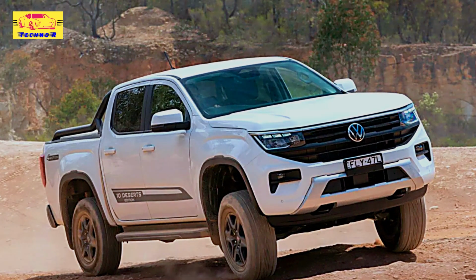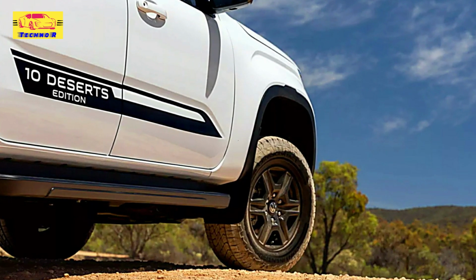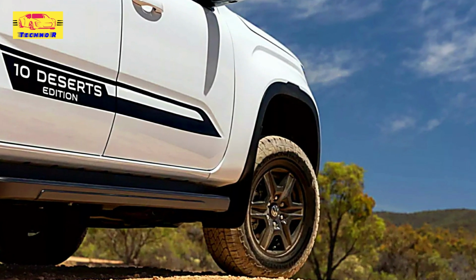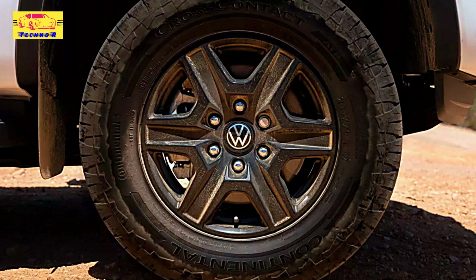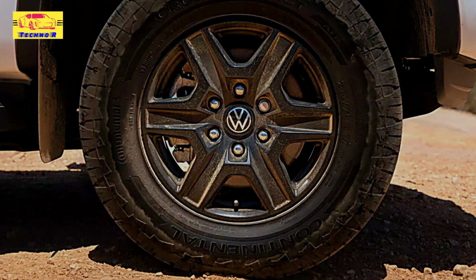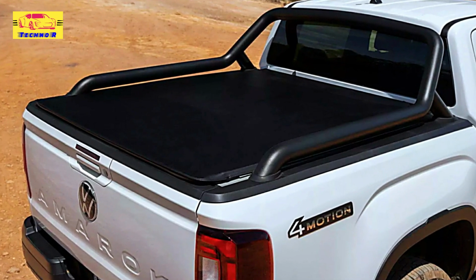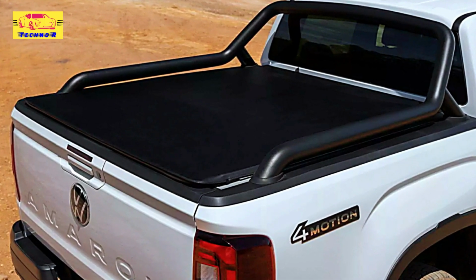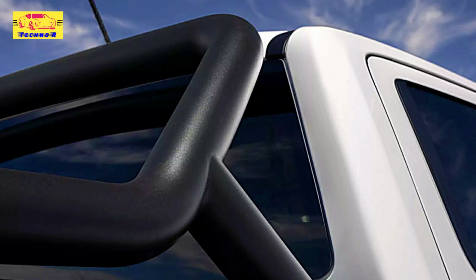The standout feature of the 2024 VW Amarok Lifted Special Edition is its lifted suspension, which provides a significant boost in ground clearance. This modification allows the truck to easily clear obstacles that would challenge a standard pickup, such as large rocks, deep sand, or mud. With the increased height, the truck's approach and departure angles are also improved, making it much more capable when tackling steep inclines or navigating tricky downhill sections on rugged terrain.